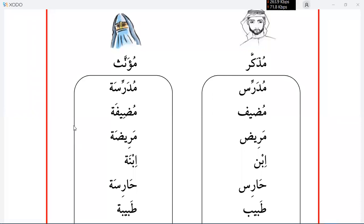السلام عليكم ورحمة الله. وعليكم السلام. Start.